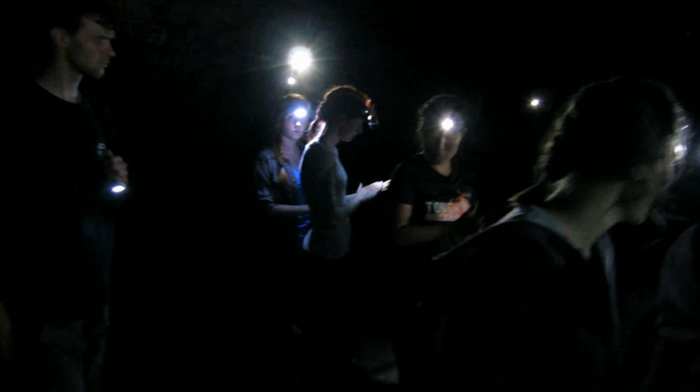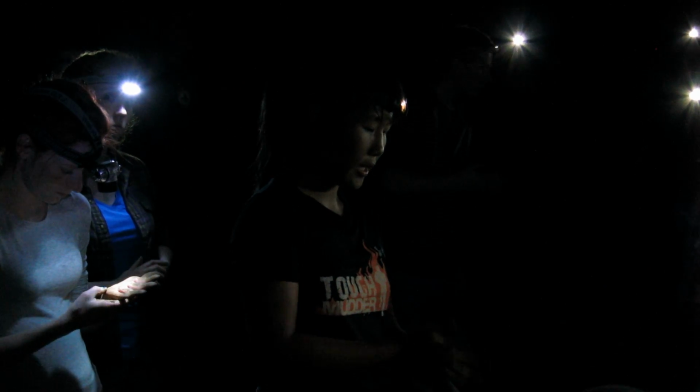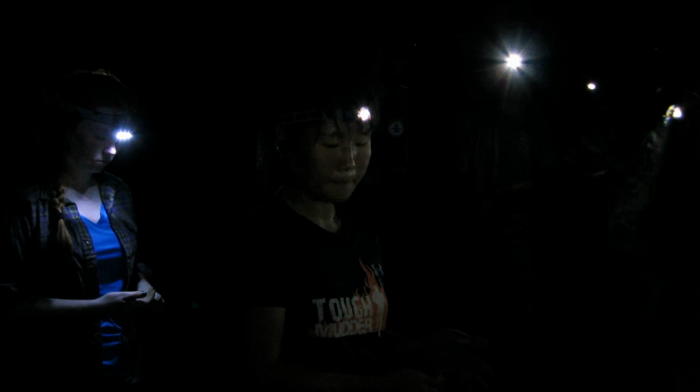So the main animals we'll be seeing here are bats and cave crickets. And yeah, I know they're tricky, but they don't bite. And the bats, of course. Has anybody seen any so far? No. Not yet. Okay.